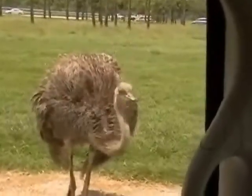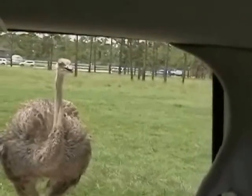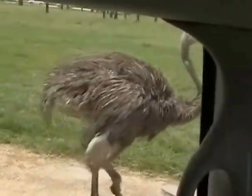Whoa! Look at those hooks. That boo boo right there. It's not a boo boo. This is what I looked at. You see it? Yeah, I see it. Alright. Oh, you got it.